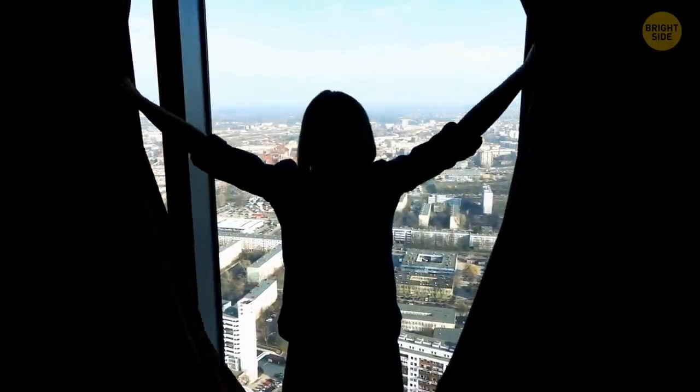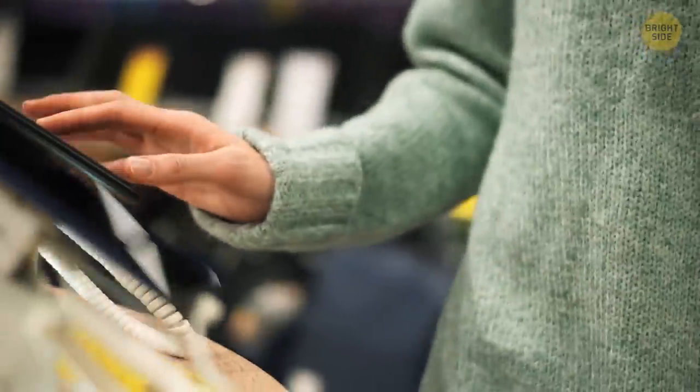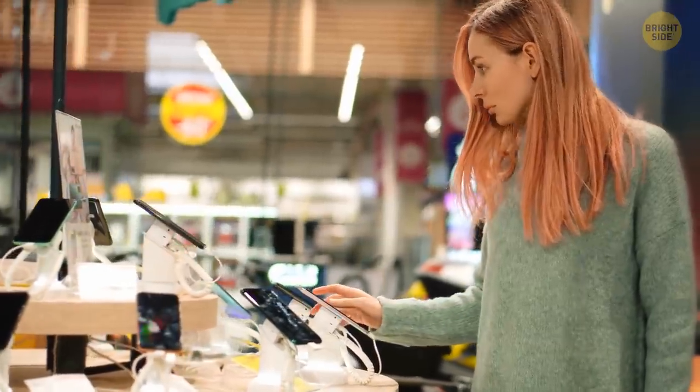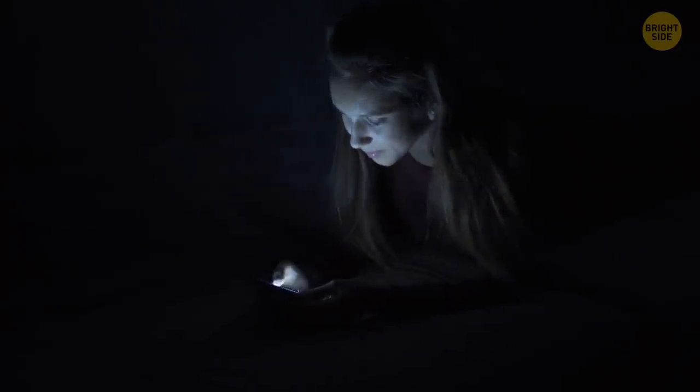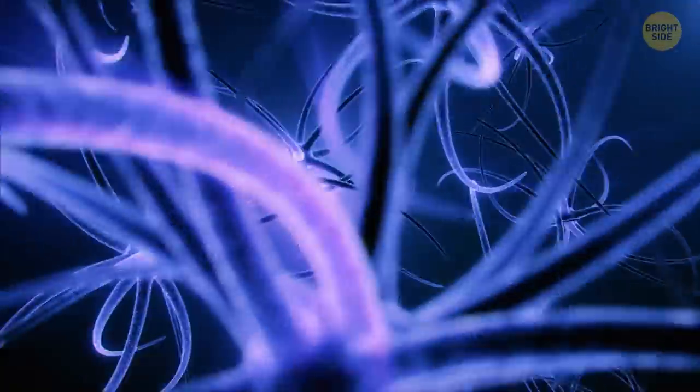It used to be relatively easy to block the light. You only draw curtains and voila, you're in a dark room. But phones and technology have messed it up. Your phone emits blue light, which suppresses your melatonin. That's the hormone that tells your body it's time to sleep.